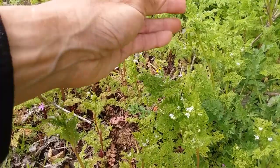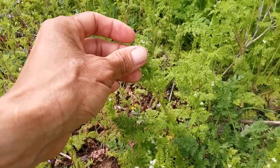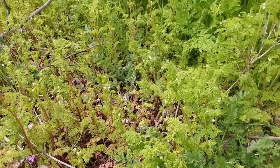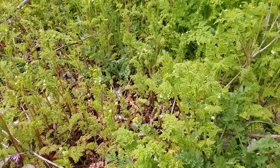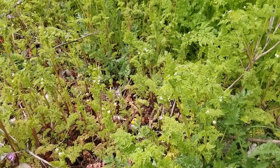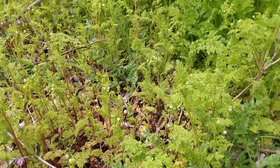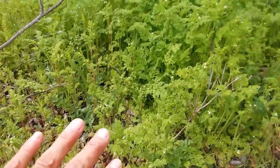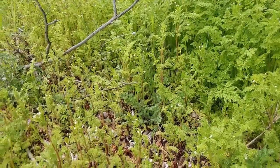It has a good sort of pungent smell to it thanks to its volatile oils, and to me it's sort of a cross between cilantro and basil or parsley, and people often use it to replace basil or anisey sort of tasting herbs, and it's not a bad one to do that with. It's very, very common, and as you can see, there's just a whole huge carpet of it here. And it's also got some medicinal benefits as well.